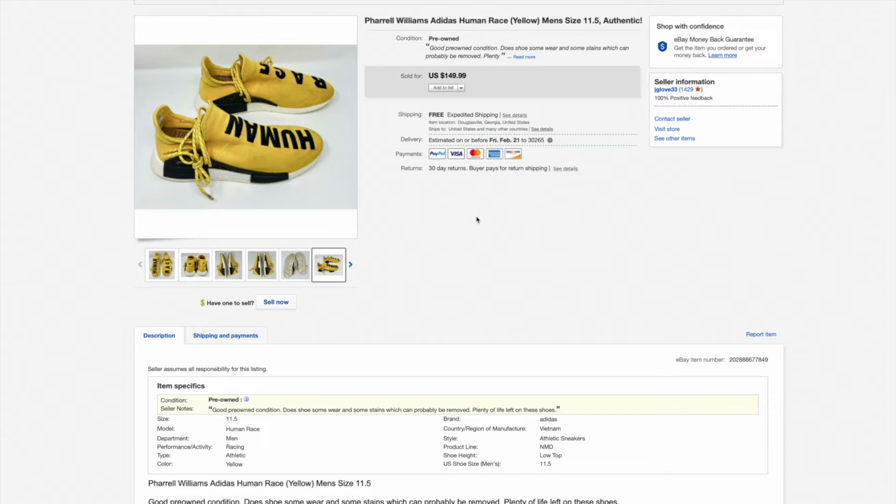They only lasted for a couple of days. Person paid me the full $150. I did get a couple people messaging me saying, hey, are these authentic? The way I normally respond to that, because I am not a shoe expert, though I do know a decent amount about shoes, is: personal opinion, these are authentic. And of course, I put authentic in the title. But I tell them, you have 30 days to judge yourself. I have a 30-day return policy.